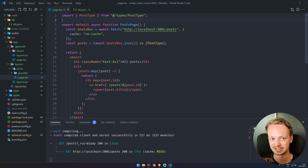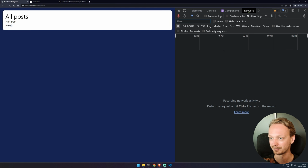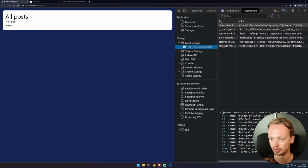In NextJS, you don't really need or want to use client-side components that often. There's only one reason to use client-side components, and that is you're going to have to do some kind of interaction with the user or with the browser. So let's say we need to store something in the local storage of the browser.